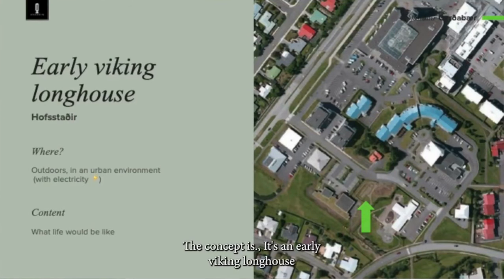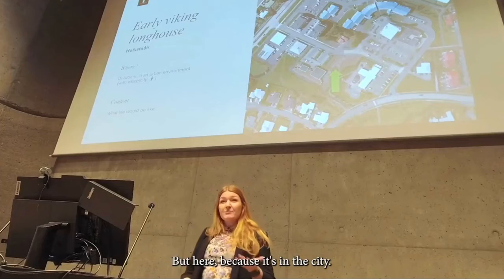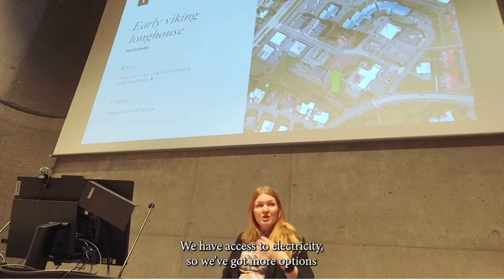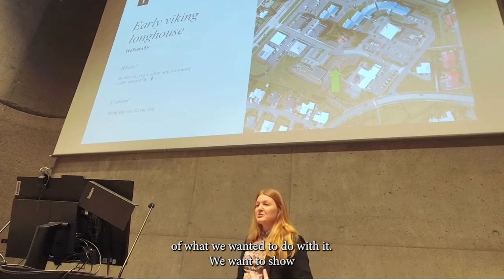So the concept is, it's an early Viking longhouse in an urban environment. And I don't know if you can see it. This is Garðabær. If you don't see it, it's here. See that? So it's kind of cramped between a parking lot and a kindergarten, and this is Garðatorg next to it. But here, because it's in the city, we have access to electricity, so we've got more options of what we want to do with it.